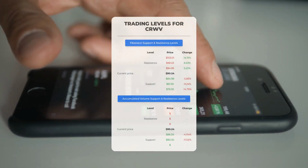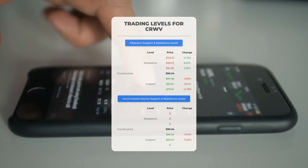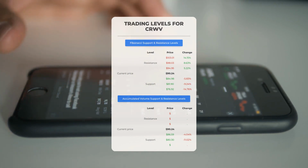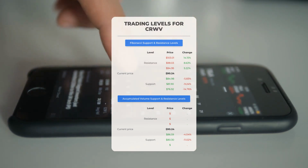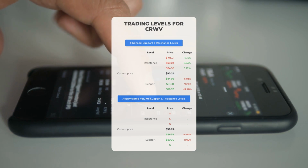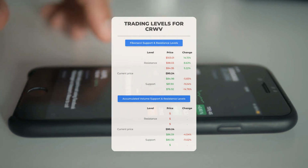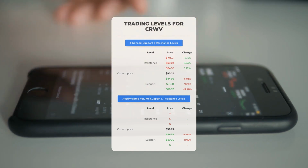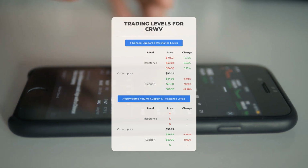Now let's discuss some potential day trading levels for CoreWeave Class A common stock. There is no significant resistance from accumulated volume above, which suggests that the stock could move upwards swiftly under the right conditions. In this scenario, you may want to enter a position and utilize volume to guide your exit strategy. On the downside, CoreWeave Class A common stock encounters its first support level at $86.59. If this support level holds, it could represent a favorable entry point, anticipating a rebound.